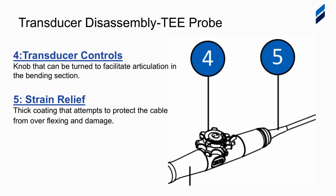After that, we have our transducer controls. And this is one of the most exposed points, where infection control often gets liquid on the transducer, or even dunks it into the sink while cleaning it. And then that liquid is able to travel down the tube and damage the head of the transducer from the inside. There are knobs that can be turned to facilitate the articulation inside the body.